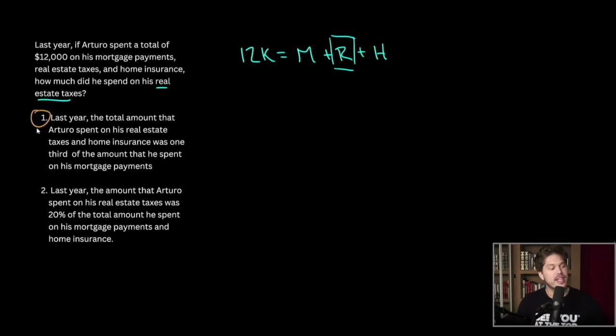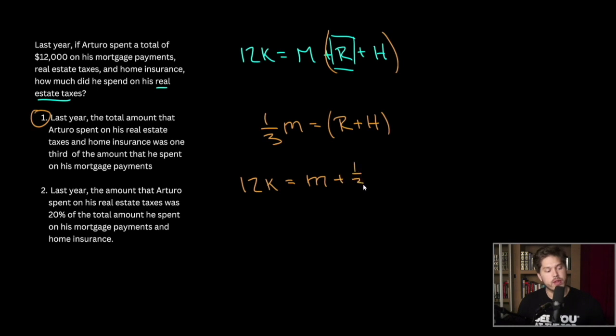Okay, let's look at statement 1. Last year, the total amount that Arturo spent on his real estate taxes and home insurance was 1/3 of the amount he spent on his mortgage payments. So here we have, 1/3 of our mortgage is equal to our real estate plus our home insurance. Okay, so here, notice that we could group R and H together, and we could change our equation to be 12k equals M plus 1/3 M, and we could solve for our mortgage payment. However, we're not looking for a mortgage payment, we're looking for our real estate taxes. So statement 1 is not enough information. If it was asking us about mortgage payments, it would be, but it's not.